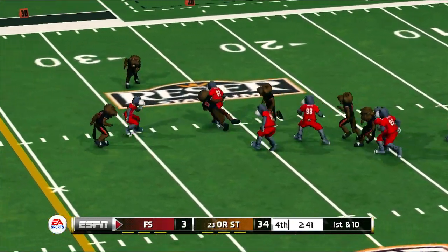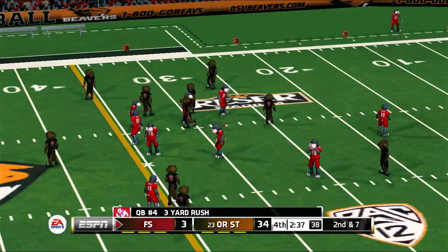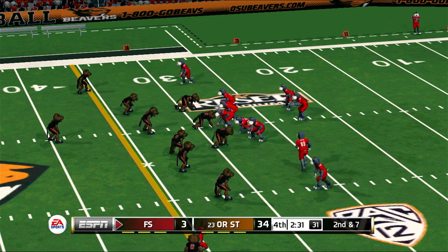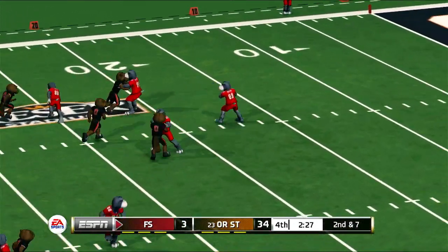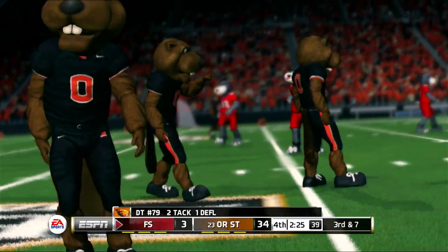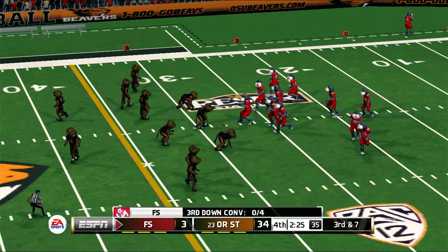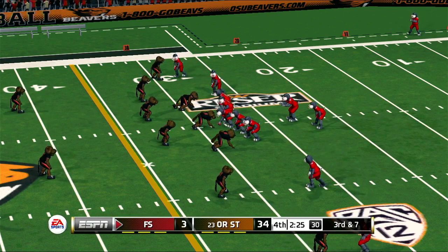He scrambles. And down he goes at the 28. That'll make it second and seven. Check three. That close to being intercepted. The defense always likes to see a pass broken up, but getting the turnover would have been really big. Third and seven coming up here. Ball on their own 28.